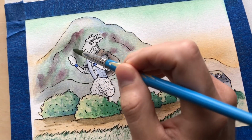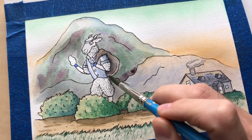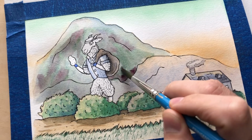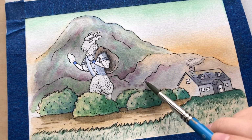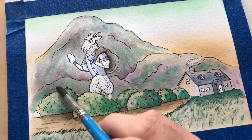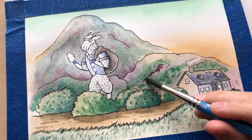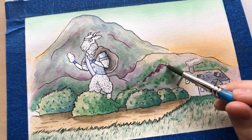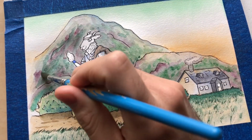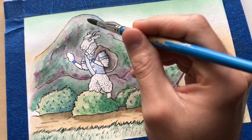So for example, the mountains, I mostly painted on the go and didn't have a color plan or layout plan for them. And I think they would personally look better without the ink, or like I said, a smaller ink width. Or possibly maybe I didn't add enough detail with the ink. I'm not really too sure on that.